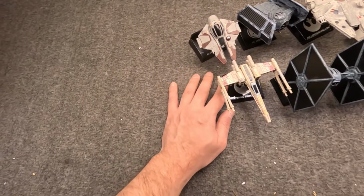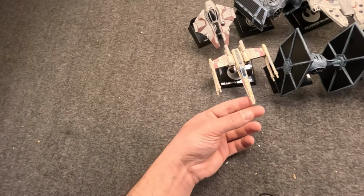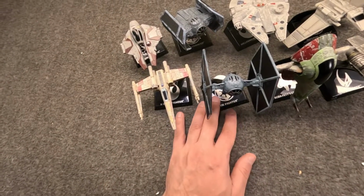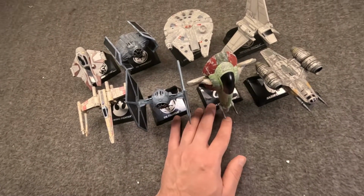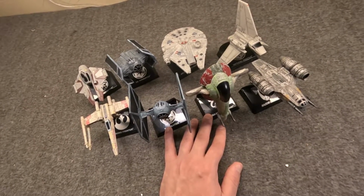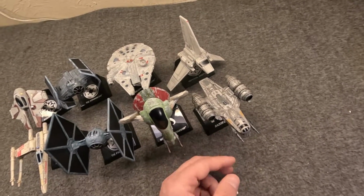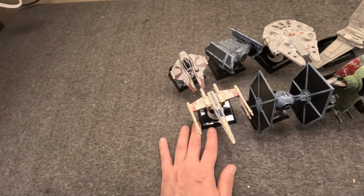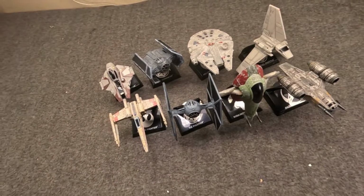Wave 1, we began with 01 here. An X-Wing, a T-65, specifically Luke's. Number 2 would be a standard generic TIE Fighter. Number 3, you've actually seen in a previous video. It's Boba Fett's Slave 1, the Firespray. And to round out the first wave, we have the Razorcrest from Mandalorian. So a pretty good selection. 3 pretty iconic ships from the original trilogy, and 1 new ship from, well, Mandalorian.